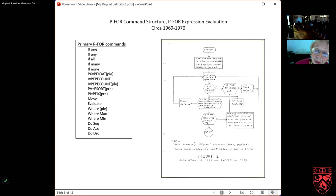The difference between floated numbers and integer numbers were stored separately. I don't know why square root was a big deal. I guess maybe for Fourier transforms that were used to track warheads. Move, evaluate, you could do searching on where, you could do things by sorting sequential, etc. So that's what the parallel language was all about, to be able to track warheads in each element.